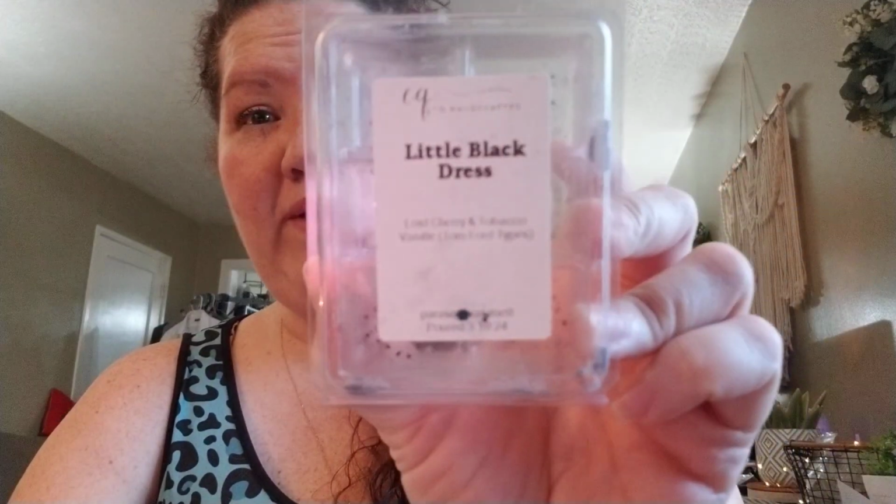This is a version of Little Black Dress, Lost Cherry and Tobacco Vanilla. I have discovered there are other suppliers that hold these oils, so I just recently got in a small sample bottle of a new Tobacco Vanilla, and I kind of like that one a lot more.